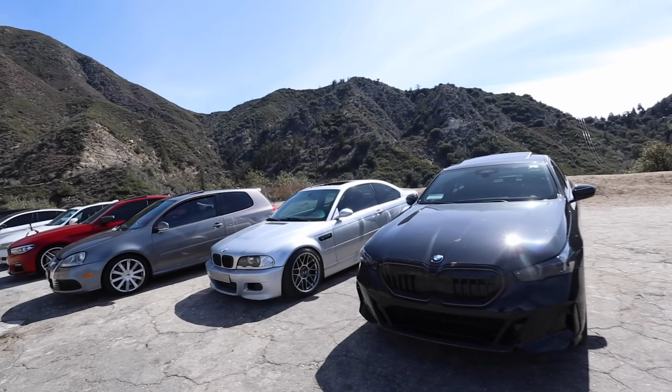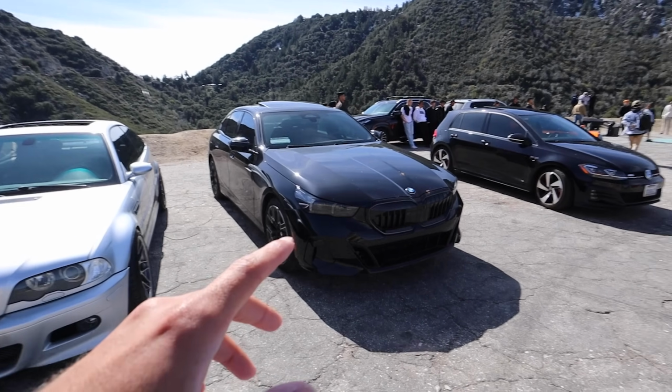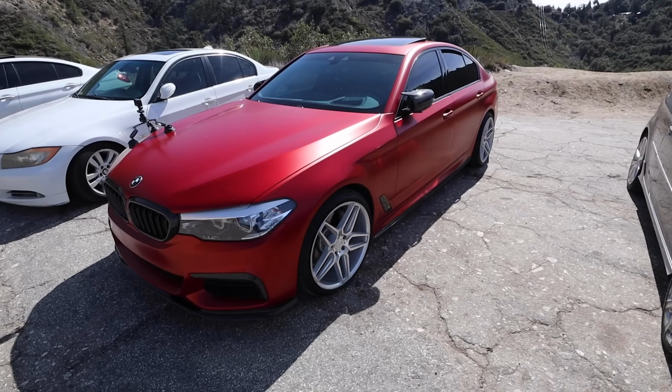But we've got a few cool German cars that pulled up. Obviously new 5 Series right there. Let me know what you guys think about this. I'm not sure how I feel about it yet. E46 M3, beautiful car in silver. I like the wrap on this 5 Series as well.